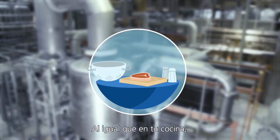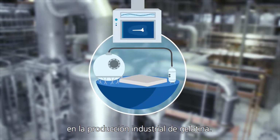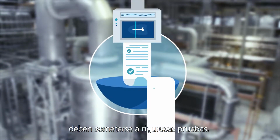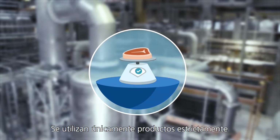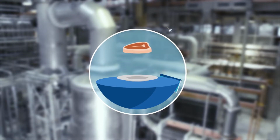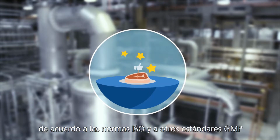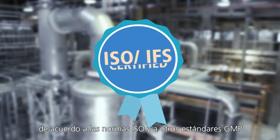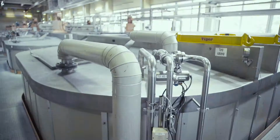Just like in your kitchen, using a safe ingredient is a prerequisite in industrial gelatine production. This is why all raw materials have to undergo rigorous testing. Only strictly controlled products from registered slaughterhouses are used. Quality is all important. All GME members produce accordingly to ISO and/or other high-level food safety and GMP standards.